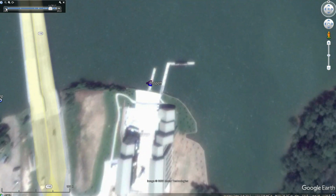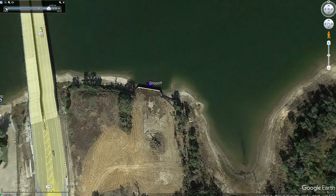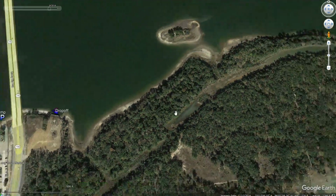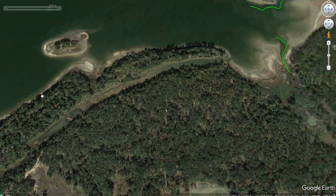Now let's go back to 2017, 2016, before that marina was built. And we're going to zoom around, just kind of see what we can find. Now we get in here. Now this is an interesting spot too that we're getting ready to look at, because right here in this image, it just doesn't really look like much.